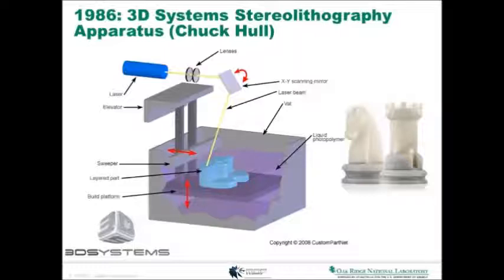It was way back in 1986. There have actually been several rebirths and deaths of 3D printing, and it all started with this. It came out as huge. People were super excited. It was the first they'd ever seen of 3D printing.